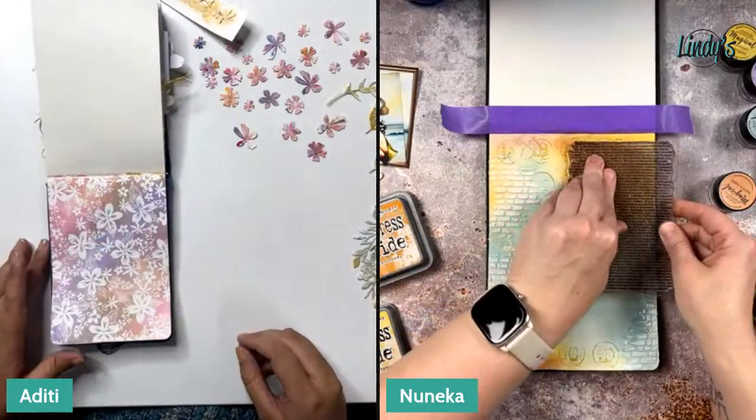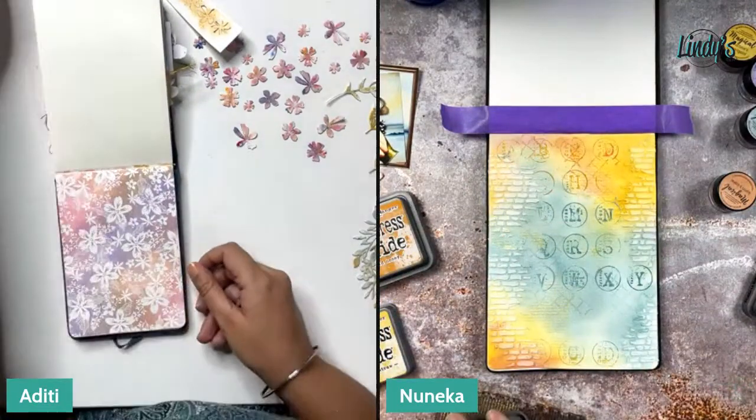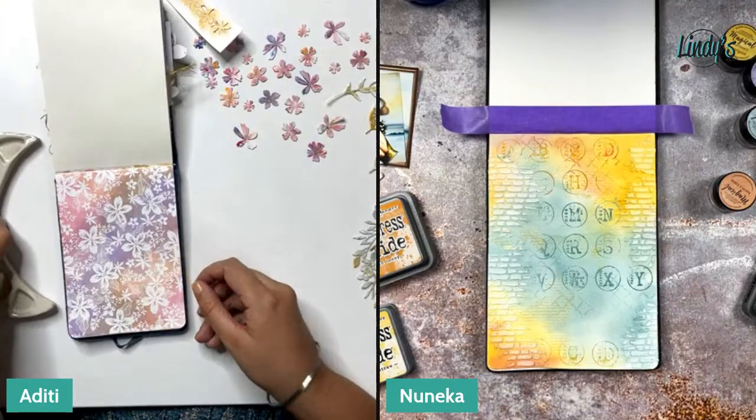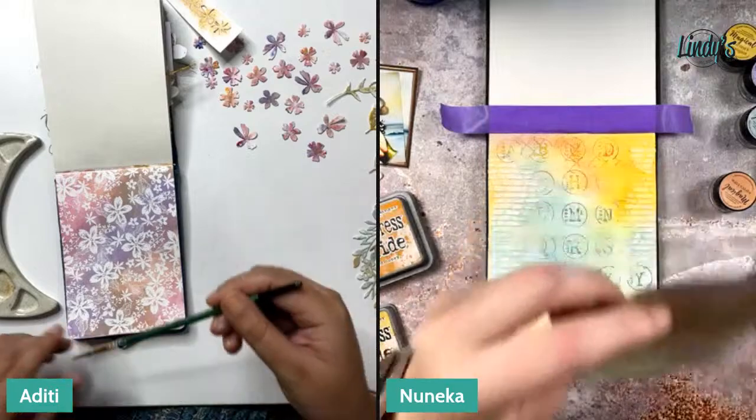Okay, so that is the page. And I will add a little splatter to the background as well.